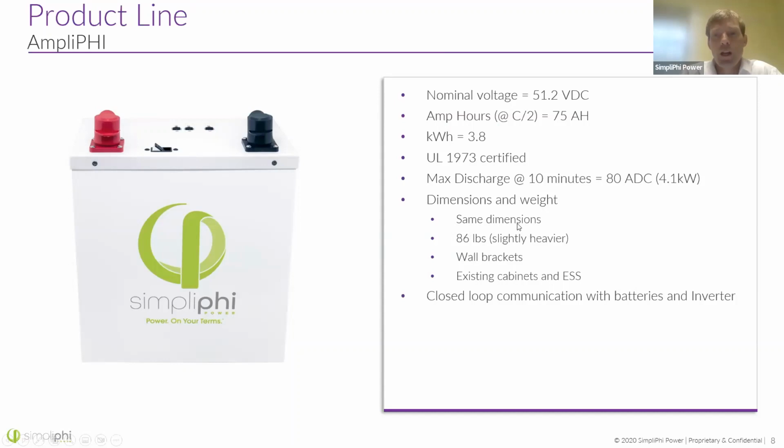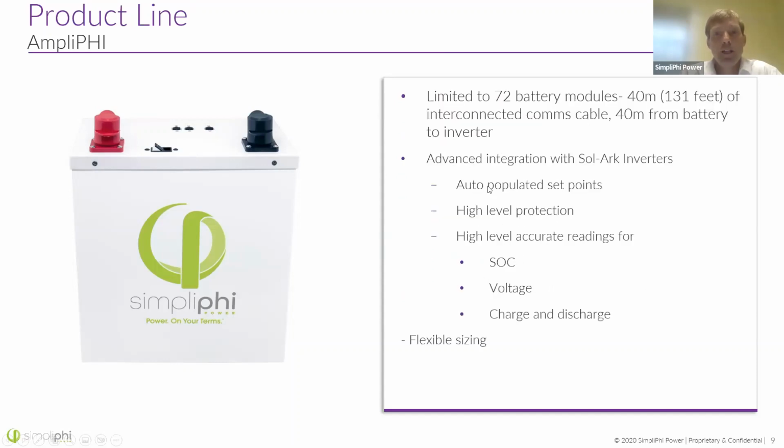Again, closed loop communication with the batteries and inverter allows this battery programming to be done through the communication system of the battery itself. You're limited to 72 batteries there. That has to do with the communications ports being limited in the overall length of the cable that you can have. And you can get up to 72 of these batteries to provide something around 250 kilowatt hours.